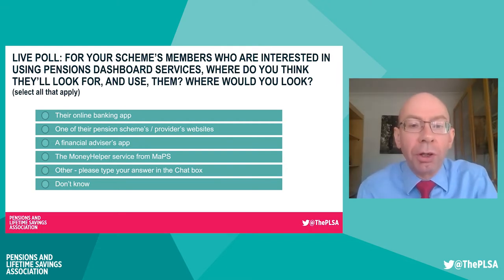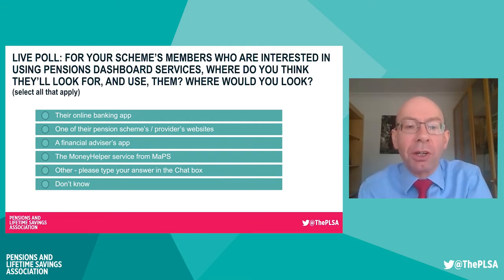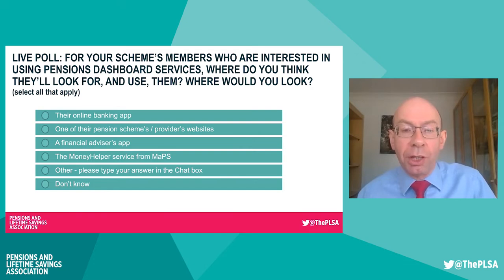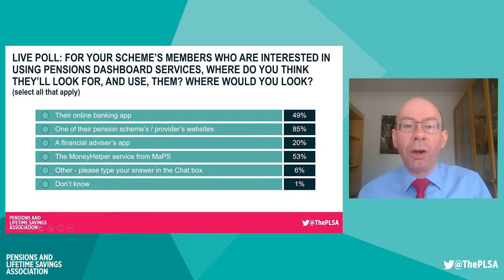Where would you look? And the potential answers are their online banking app, one of their pension schemes or providers' websites, a financial advisor's app, the Money Helper service from MaPS, or other. And you could type your answer in the chat box for other. So that's online banking app, pension scheme or provider's website, financial advisor's app, or the Money Helper service from MaPS, or something else or other. Okay, so I think that's it closed.